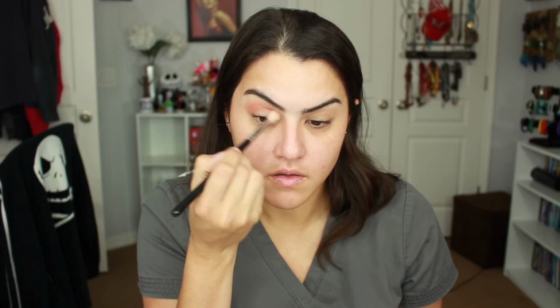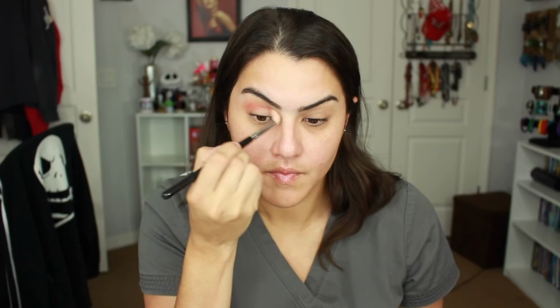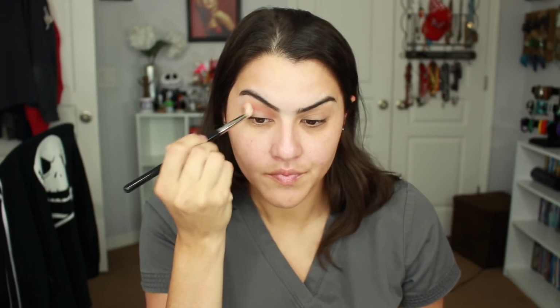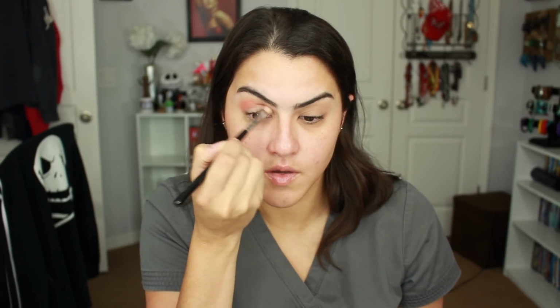Oh my god, this is not good. Damn. Okay, I'm going to switch to my tapered blending brush from Sigma, see if that picks it up a little bit better. Sometimes certain brushes will pick up certain things a little bit better. Okay, so at least it's buildable. So I can definitely start seeing these shades on there.